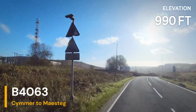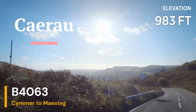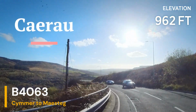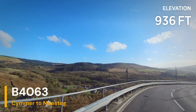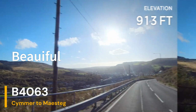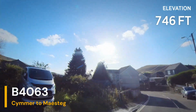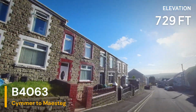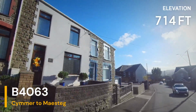So Cymmer, this is the top highest point above Cymmer, and this road goes all the way down to Maesteg. A beautiful view down the valley. My grandparents had a bakery making bread and cakes and so on in Cymmer, down the valley to the left, and that's where my mother grew up.